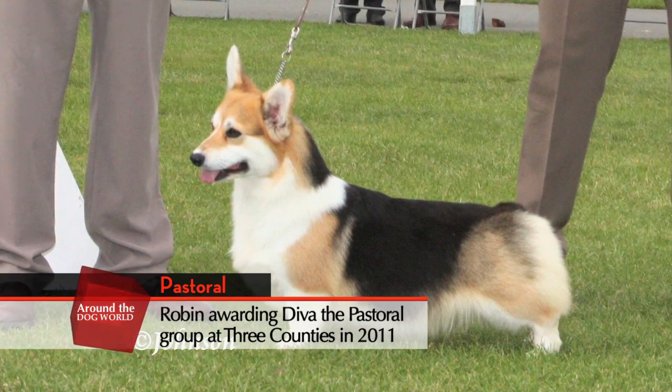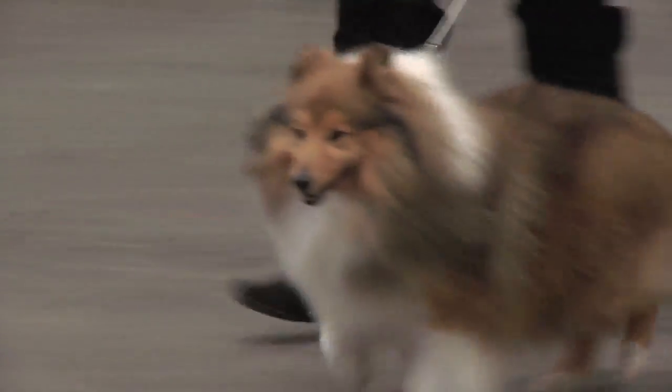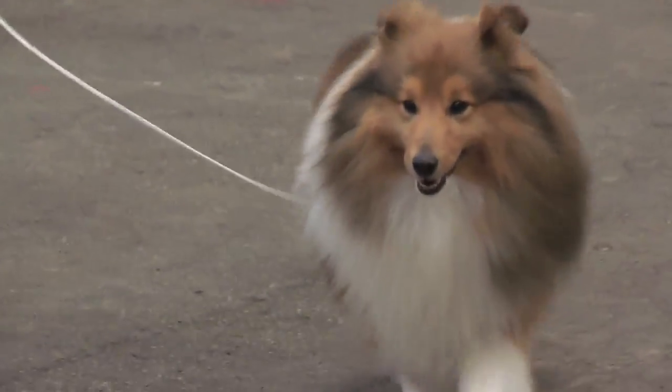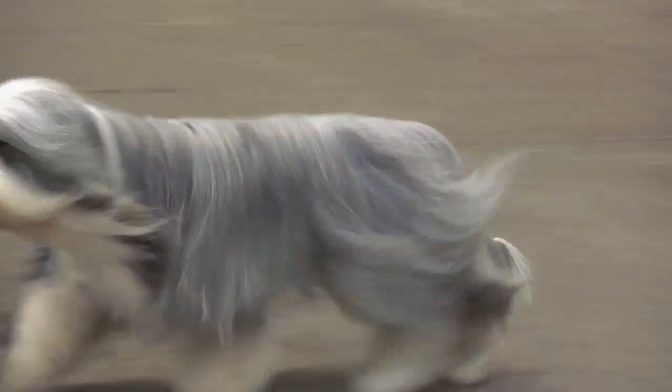Then third we had Bugsy Malone, the Shetland sheepdog, who we spoke about earlier, and I have spoken about previously, who's won so well at the Scottish breed shows. And then coming in fourth was a bearded collie imported from France, winning its first CC today. So an interesting quartet. Well, I'll see you back here tomorrow for Utility and Toy Groups.